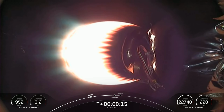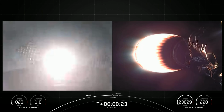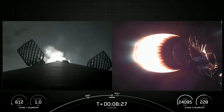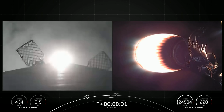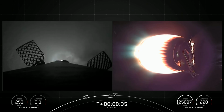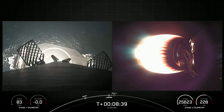Terminal guidance. Stage 1 landing burn. And there's confirmation that the Stage 1 landing burn has started in preparation for touchdown on our drone ship, Of Course I Still Love You, which is currently stationed in the Pacific Ocean. Stage 2 FTS has safed. Stage 1 landing leg deploy.